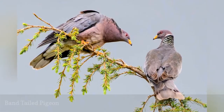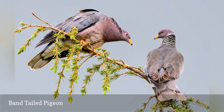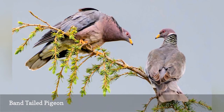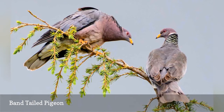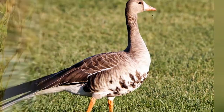Pigeons are no strangers in California, but the band-tailed pigeon, Patagioenas fasciata, is much different than the typical city pigeon or widespread mourning dove. These pigeons are found in the foothills of California's mountain ranges, particularly along the coast and in the center of the state. They prefer fruits, nuts, and berries, and are distinctive with their yellow bills and the broad iridescent patch on the back of their necks.